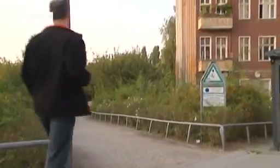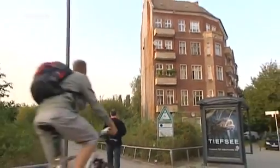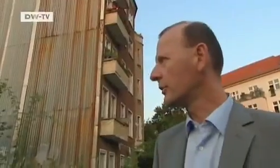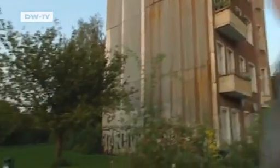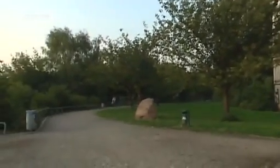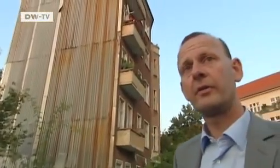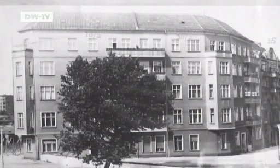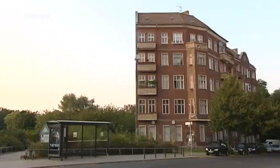The wall also left its mark on this house, in what used to be East Berlin. The death strip ran along here. The house that you see behind me would have been built in the late 19th century and jutted out in this direction, thereby occupying the border zone. So as the border zone expanded in the 1960s, the house had to make way.